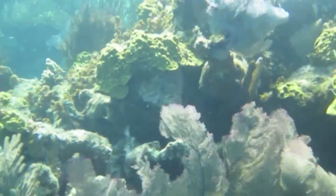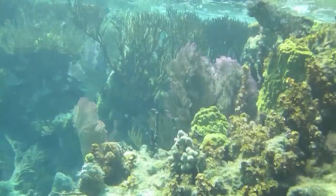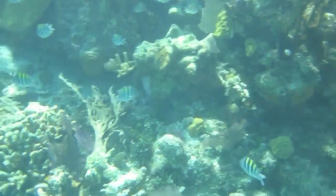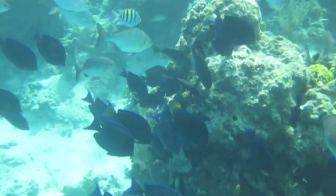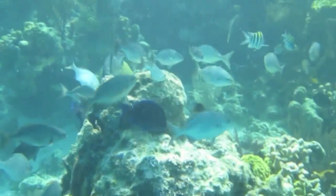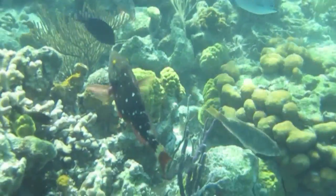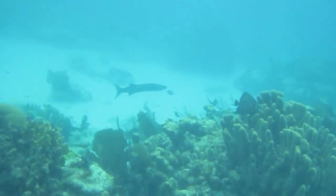These are more of the sea fans around the edge of the Blue Hole. The school of sergeant majors. There's a mixed school: chub, surgeonfish, blue tang, and sergeant majors. There's a parrotfish in its red phase, the stoplight parrotfish.